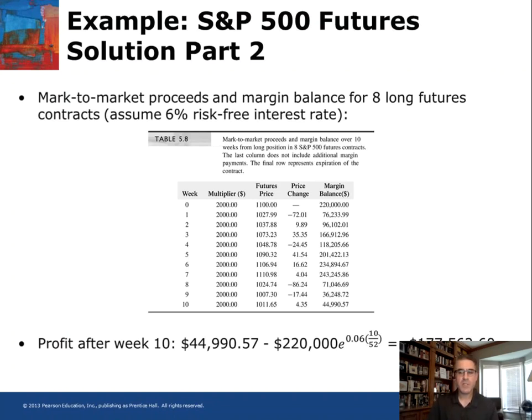The total loss after 10 weeks is determined by subtracting the future value of the initial margin deposit from the final margin balance. We use the future value of the initial margin deposit because we could have taken that $220,000 that we deposited into the margin account and earned the 6% risk-free rate of interest on it. So it's an opportunity cost that adds to our loss. The loss then is calculated to be $177,562.60.